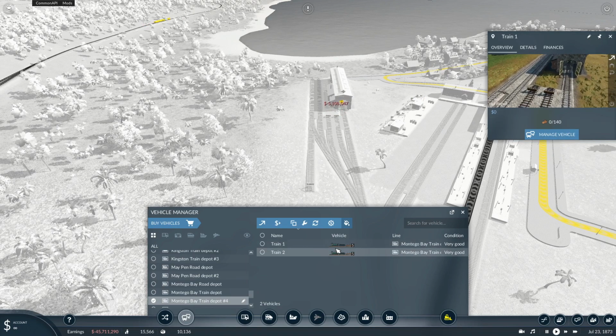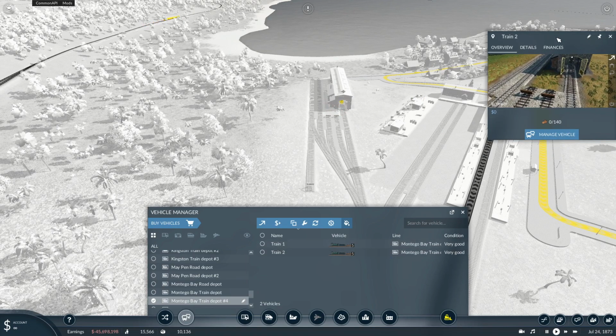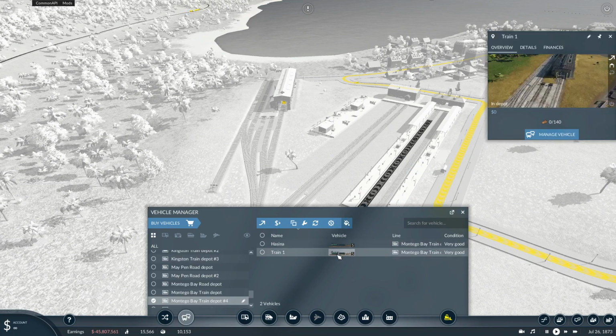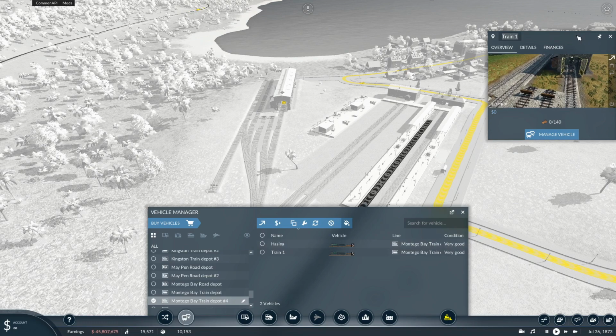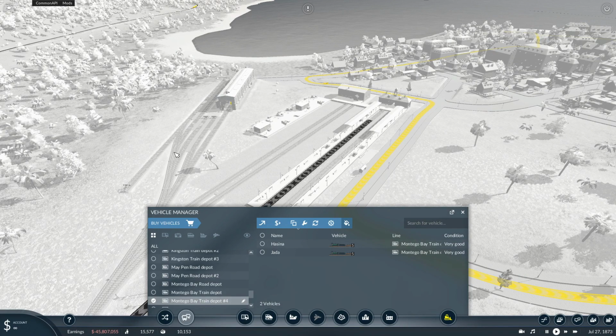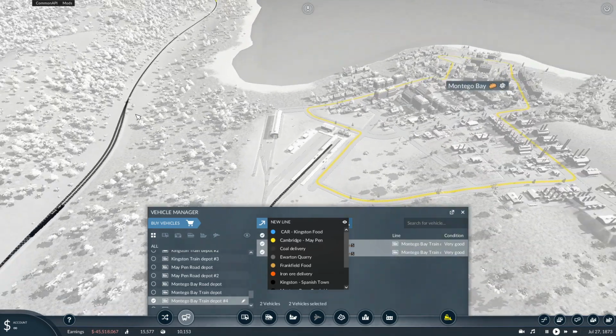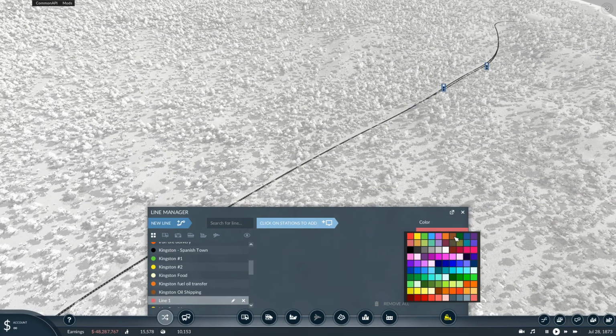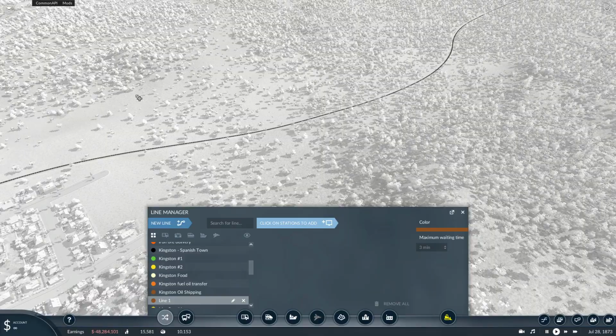I'm happy with that. What we can do actually is we'll just name them here. Nope, in one. Gonna be Jada. Their route will be another new line. We want nice brown for the logs.